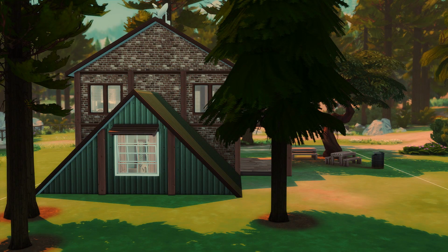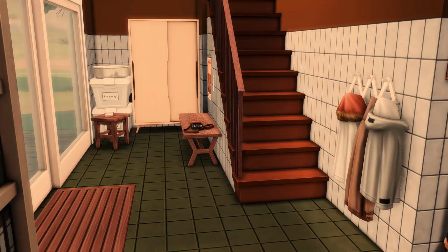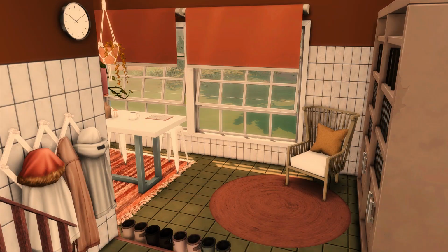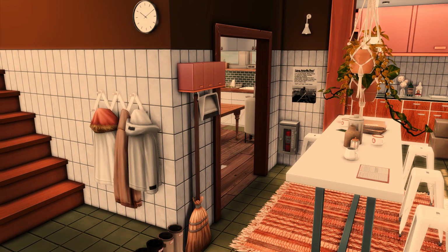Let me know what you guys think of this one. It was fun to do. I really liked using these walls and floors, and I use a lot of custom content that I don't usually use, so I'm always happy to do that.